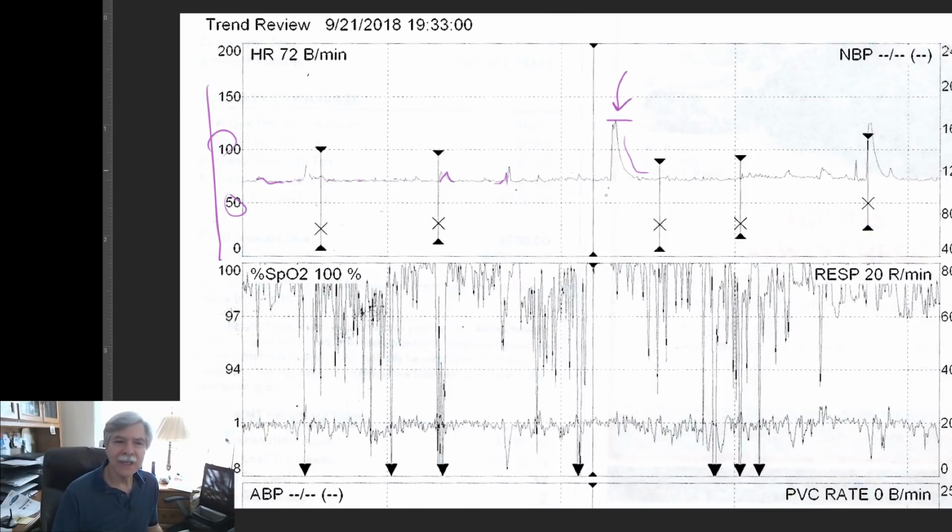So you have this rapid heart rate, and that sort of gradually comes back down again. And then you have, again here, a rapid heart rate up to about 120 beats a minute, and then it sort of gradually comes down again. And so they were like, well, why is it tachycardic? Why is the heart rate going up like that?